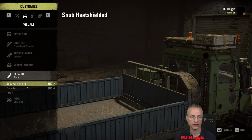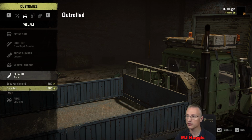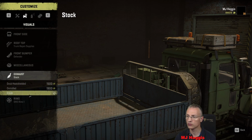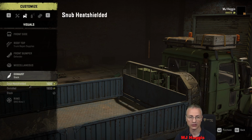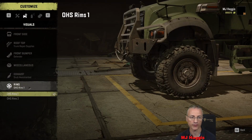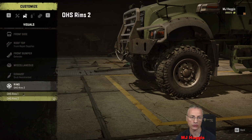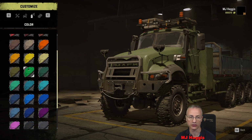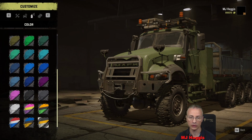Horns, I'm not overly fussed about at the moment. Put that. That one. And that one. Snub heat shield, as opposed to stock. We'll take it. I don't know why though. I don't see much benefit. And the rims, that one and that one. I'll just go for that one. Okay, colour. Let's see if we've got no fancy colours. We've got multicolours.